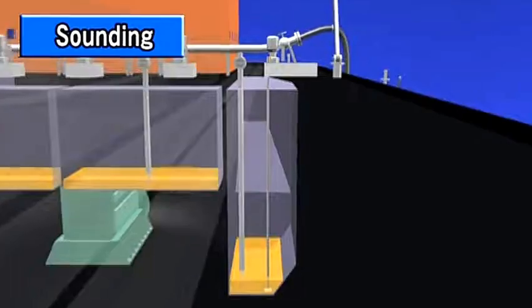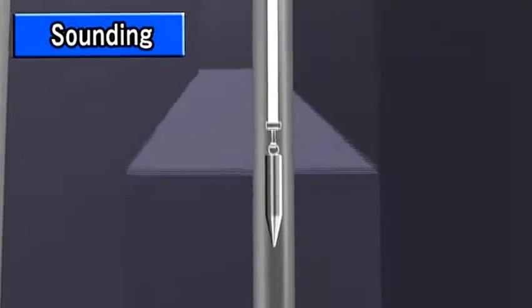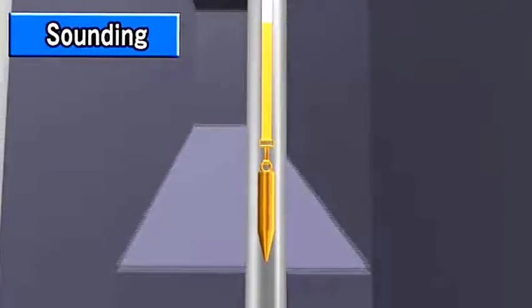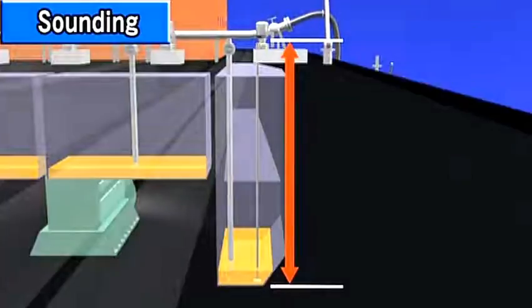In this method, a weighted tape is lowered into the sounding pipe attached to each bunker tank until the weight reaches the tank's bottom. To ensure accurate sounding, the height between the upper end of the sounding pipe and the tank bottom is clearly marked around the pipe.